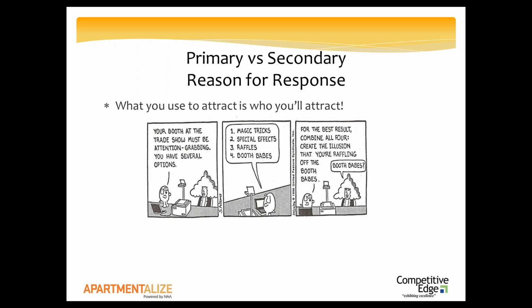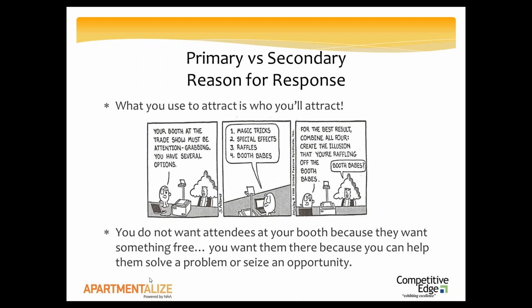what you use to attract is who you'll attract. I don't want just anybody at my booth, and I certainly don't want them at my booth because they want something free. I want them at my booth because they have a problem I can help them solve or an opportunity that I can help them seize. Therefore, my positioning in any promotional product will be to state my business reason to come to my booth first, and then say, oh, by the way, as our way of saying thanks, we've got something for you. So lead with your business proposition and use the reward on the back end. Don't come out and say, hey, give us 5 minutes at the booth and we'll give you a $25 Starbucks card. They're going to be at your booth because they want the Starbucks card, which is the reason I don't want them at my booth. Okay? So primary versus secondary reason for response.